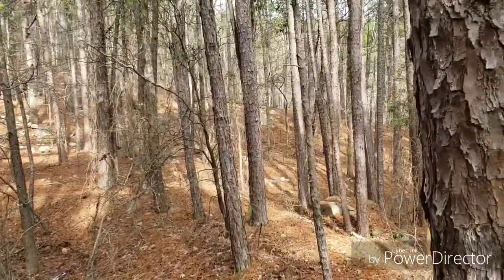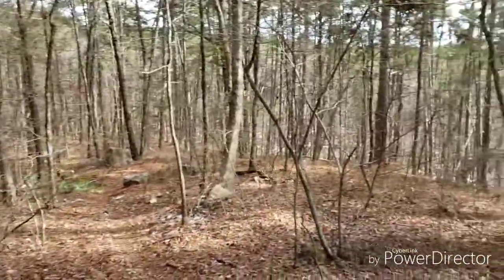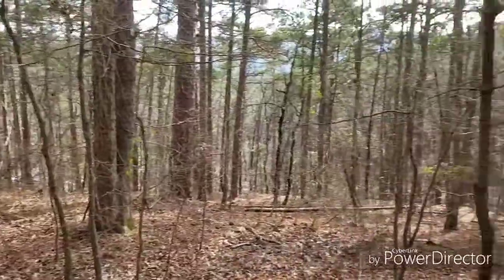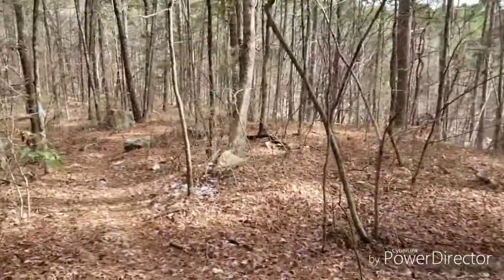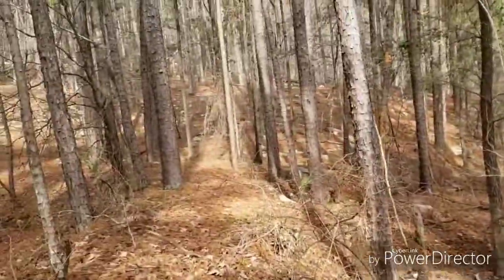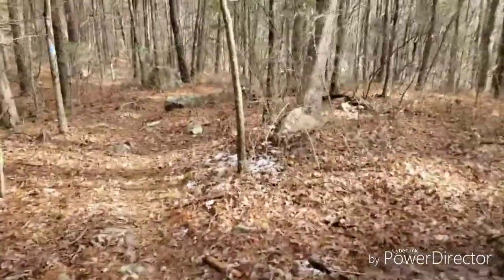Maybe look back up in there. Isn't that beautiful? Alright. See the snow out through there on the ground? You can hear the wind blowing through the pines above you. I love that sound. A little bit better look back up the mountain.